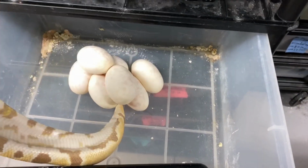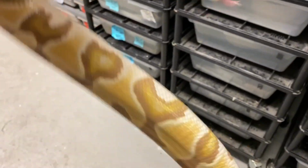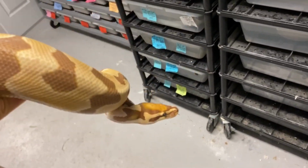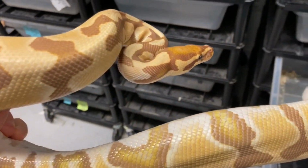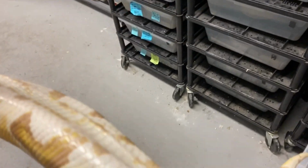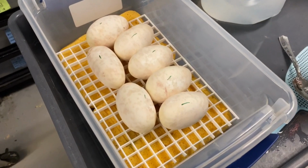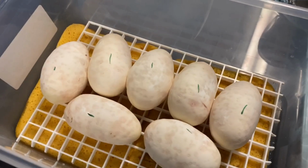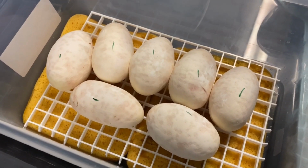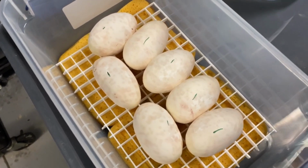Okay. Nice clutch. It's a 6-egg clutch for a first-time mama. Nice and hollowed out there. No babies left. What a beauty. Look at that head. Look at that orange head. Wow. Great clutch. I'm super happy. All right. I was wrong. We have 7 beautiful eggs here. And they all have veins, they all have embryos, so this is very exciting.